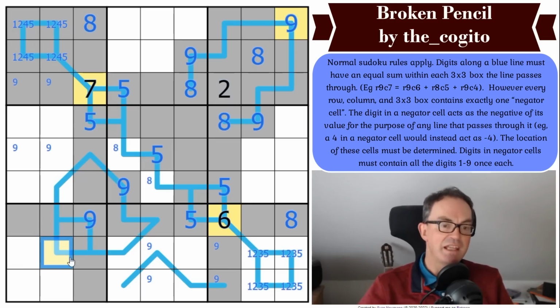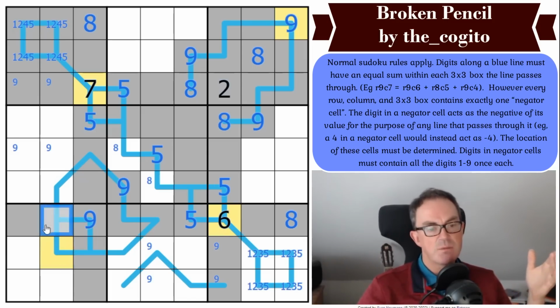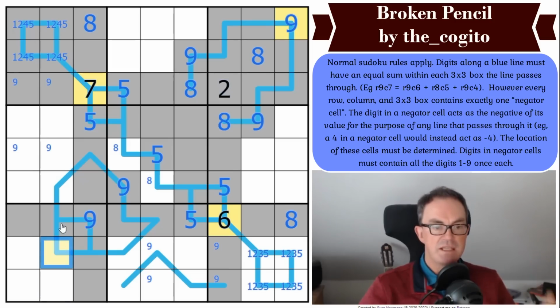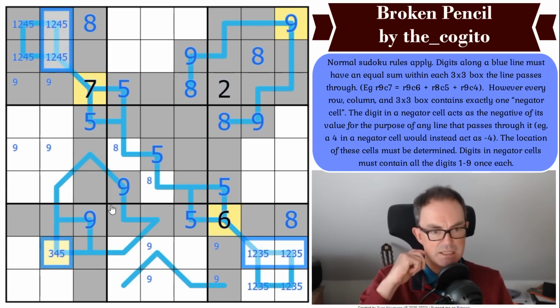But actually, it's very easy. Well, actually, is it very easy? I was about to say it's very easy to have a digit that's the sum of 2 other digits, but it's not that easy here, because all the high negator digits have gone away. So the maximum this could be is 5. And it can't be lower than 3, because it needs to be the sum of 2 other digits. So that's 3, 4, or 5, which looks like it's potentially interesting in column 2 and row 8.